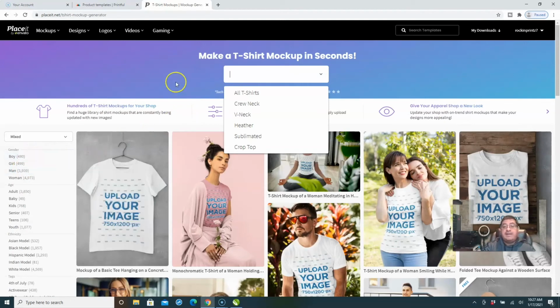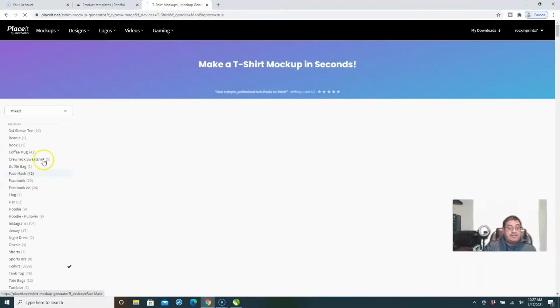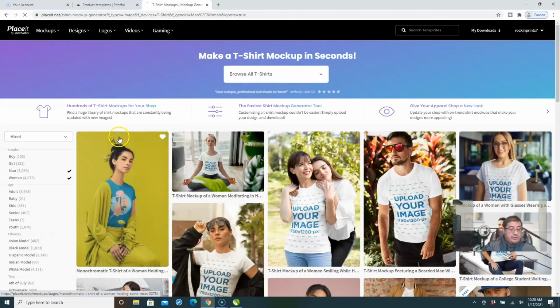You can generate anything you want it to do. So if you just want to select men, you can select men. Right there, it's telling you they have 3,000 something images that you can go ahead and choose from. If you want to do women, same thing. All right, you got a lot of choices here.